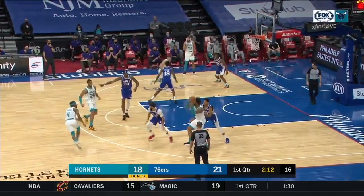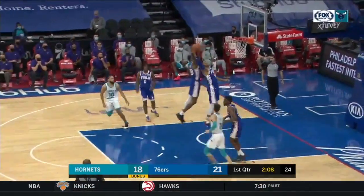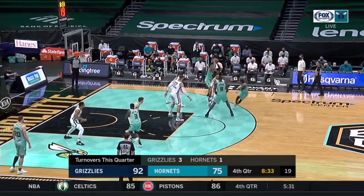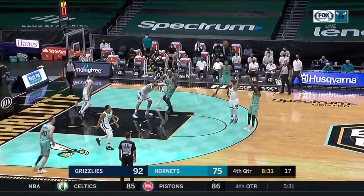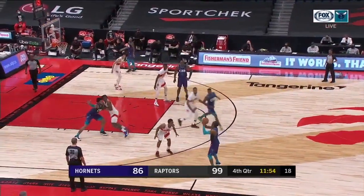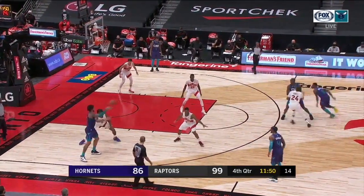They love to do it right to the middle of the floor, where they'll enter to the post and then immediately a trailing big is going to set a flare screen or a pin in that allows that shooter to get open. Sometimes that flare will come a little bit farther from the weak side, setting the screen exactly at the top of the key.